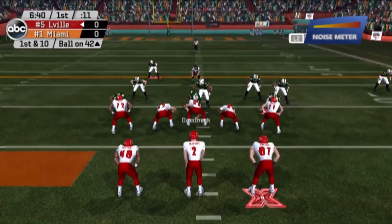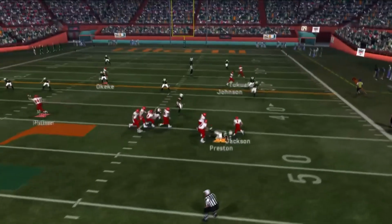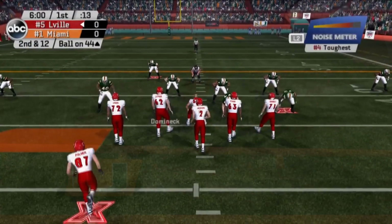All year long, these guys have been almost impossible to shut down on the offensive side of the ball. He steps up. Great job, Preston. Comes away with a sack. Way to set the edge, my man. Let's go. Those guys on defensive end.